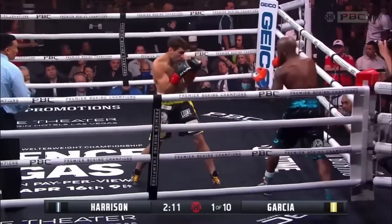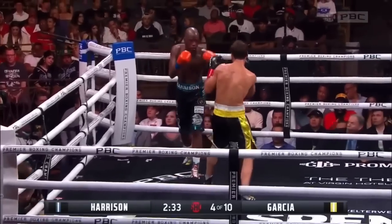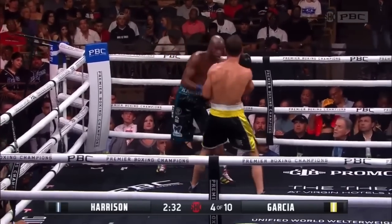Harrison also has to be mindful of those controls and probes mid-range, as we have seen Tszyu take advantage with vicious overhands, and Harrison isn't known to have the best beard.